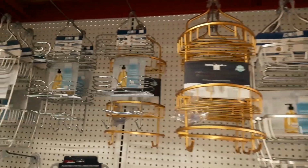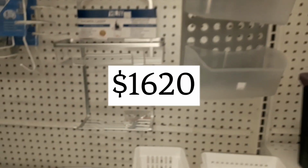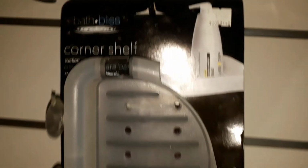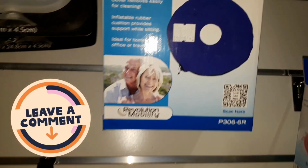They have bathroom shelves as well for your shower. These are great colors as well. They have the cabinet organizer, $1,020. So guys, as I mentioned, any color scheme you're working with, $2,200 for this shower caddy. Come on and get something here. It's one of those places where you can just come and get different size items just to organize your space.